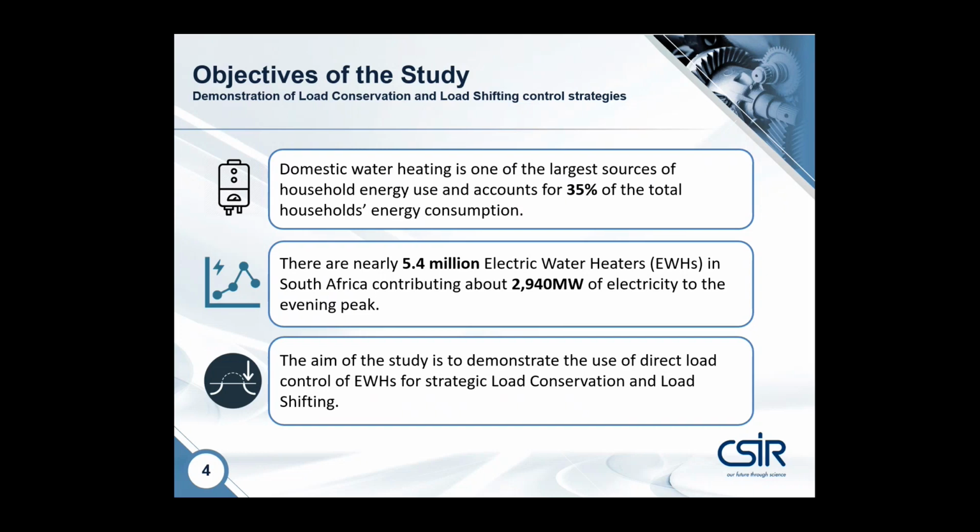We understand that there are about 5.4 million electrical water heaters in South Africa, consuming about 3 megawatts of electricity during peak. And the aim of the study was just to demonstrate how the control of water heating can be very beneficial during the peak, and also switching off water heating when not necessary, and trying to see, if both control strategies could be implemented, what the benefit would be, in terms of energy savings and cost savings, depending on the type of tariff that you will be billed under.